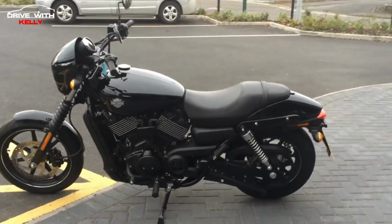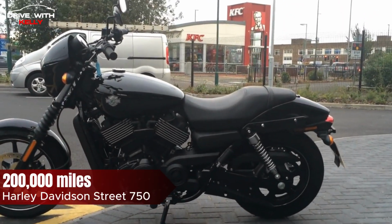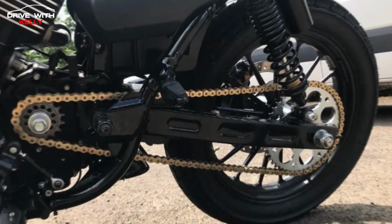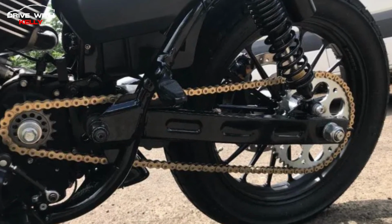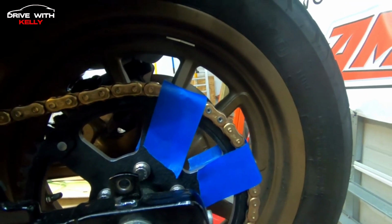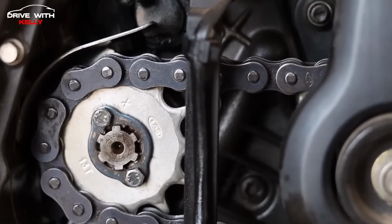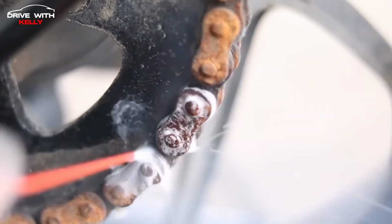There is a legendary courier in New York named Dave who rode a Harley-Davidson Street 750 for 200,000 miles. He claimed he got 40,000 miles out of a single chain and sprocket set, double the average. His secret: he wiped his chain down with a rag soaked in heavy gear oil every single night after work. He treated the chain like a gun barrel, clean and oiled. Neglect your chain and you neglect your life.